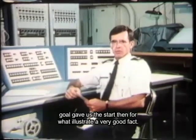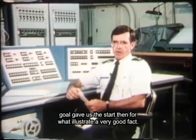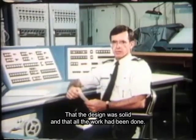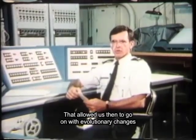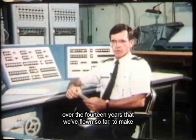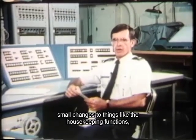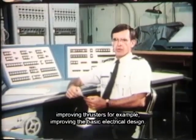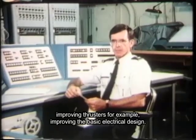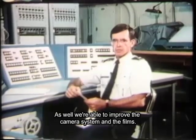I think reaching that goal gave us a start then for what illustrated a very good fact, that the design was solid and that all the work had been done. But it allowed us then to go on with evolutionary changes over the 14 years that we've flown so far, to make small changes to things like the housekeeping functions, improving thrusters, for example, improving the basic electrical design. As well, we were able to improve the camera system and the films.